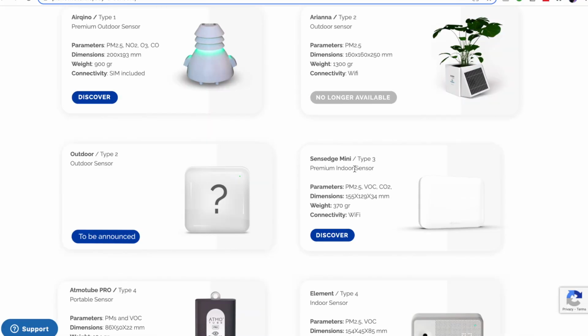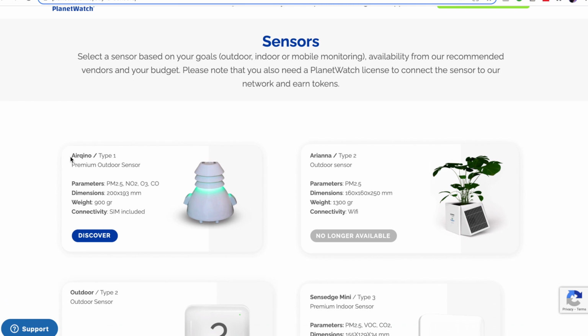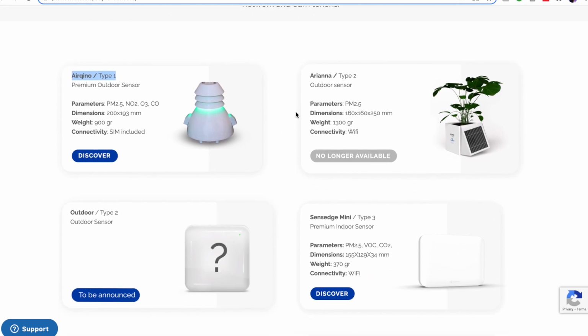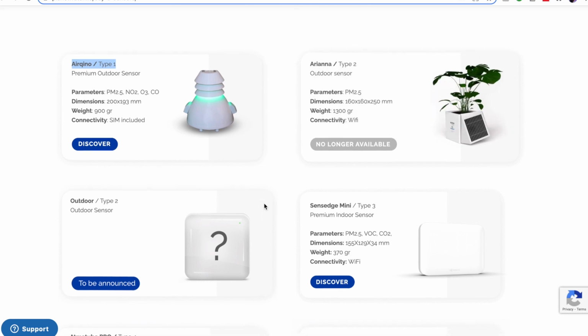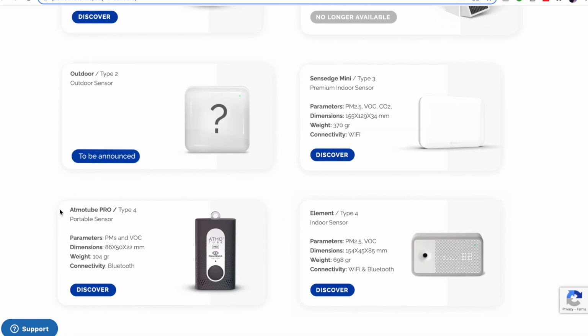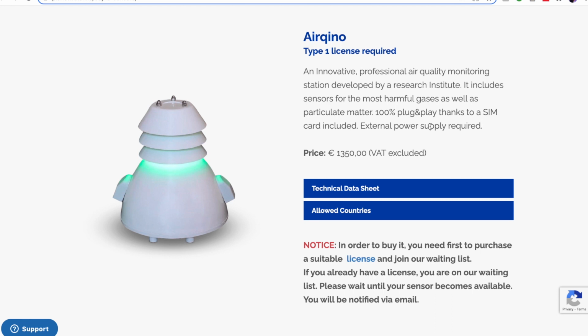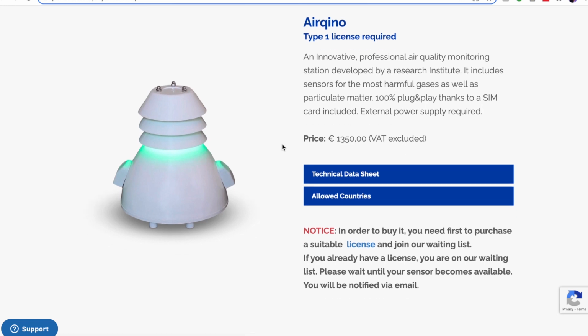The sensors are of different types and they're going to add to this continuously. You've got the Type 1, the Aquino. You've got the Type 2, which at the moment is decommissioned. We're going to hear about what that is later. The Type 3 is the Sense Edge Mini, and we have the Type 4, the AtmoTube Pro, which is a portable device, and the Aware Element. Looking at the Aquino, or Aquino as it's pronounced, you can see there the price is €1350, and we're going to cover that in the following video of how you can purchase those.